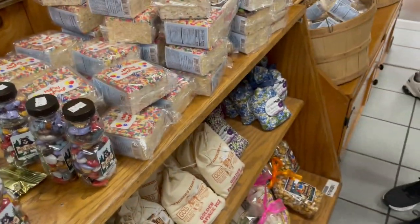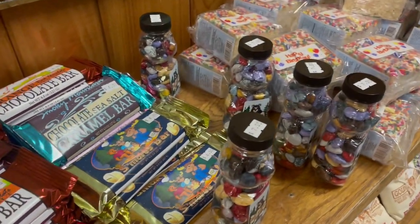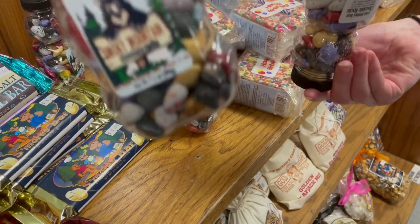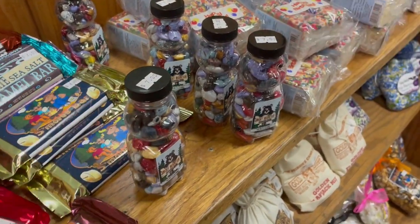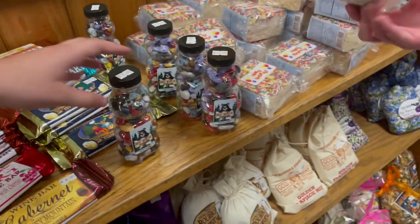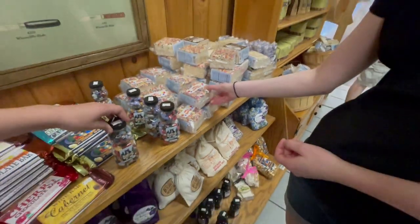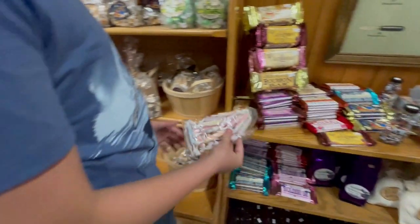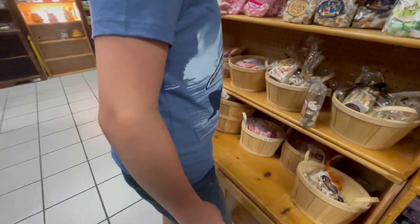Here's some bars, Addie, or Ashlyn. What are these? Chocolate rocks. Careful, that one's open. Ooh, the Rice Krispies. It's even got a candle on it. You can get it for Connor's birthday. It says happy birthday. That's your birthday cake, Connor.